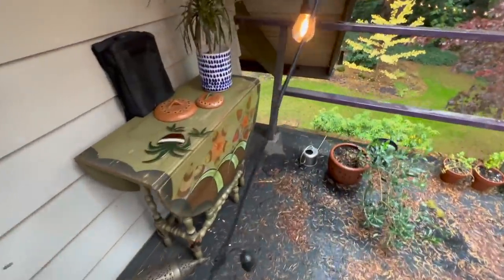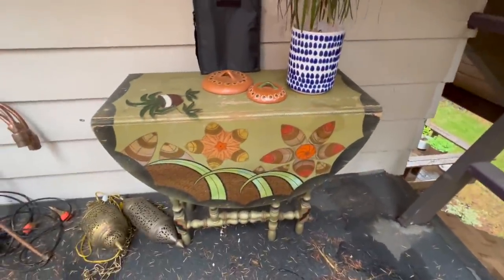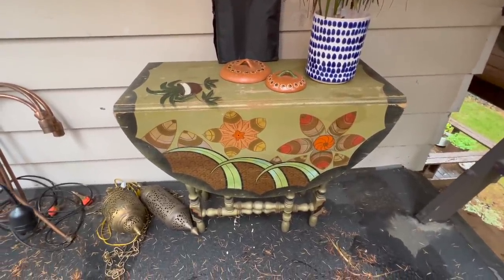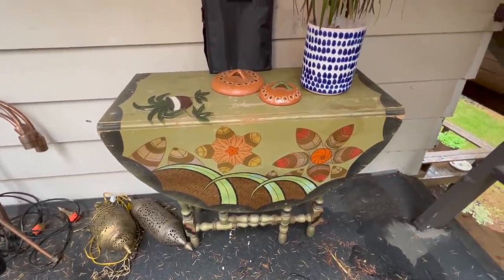This is my beautiful table that I got at the Oregon coast too. I love this so much. I'm going to be keeping it tucked away here under the eaves when it's rainy, and then I will pull it out when I want to use it or in the summertime, and it's going to be the perfect little table to have my coffee at.